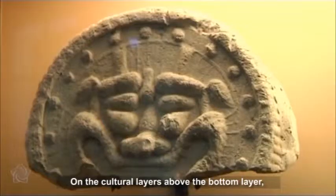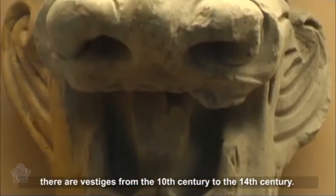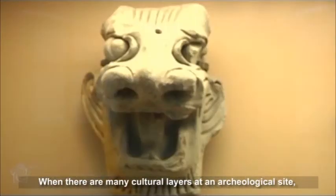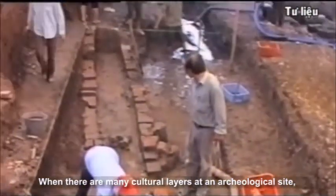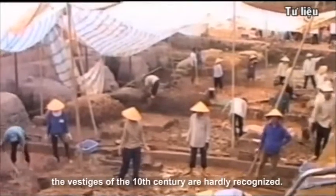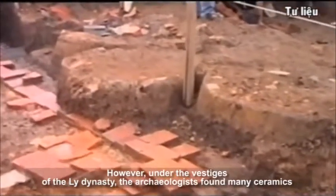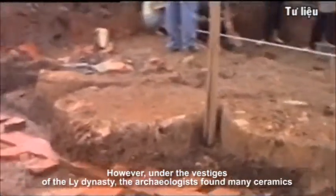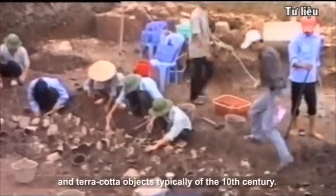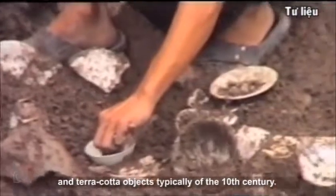On the cultural layers above the bottom layer, there are vestiges from the 10th century to the 14th century. When there are many cultural layers at an archaeological site, the vestiges of the 10th century are hardly recognized. However, under the vestiges of the Ly Dynasty, the archaeologists found many ceramics and terracotta objects typical of the 10th century.